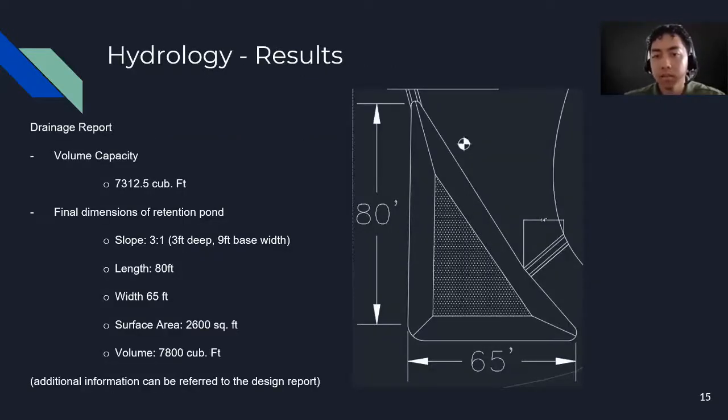And now I'm going to talk about results. The drainage report includes a spreadsheet that details the amount of different surfaces that will be on the 1 acre property. This was used to determine the coefficients for the rational method. After applying the formula, a pre- and post-development flow for the site was calculated. The rational method was used to determine the peak discharge rate for the site's watershed. Peak discharge is required to measure the highest runoff resulting from a 100-year storm event.